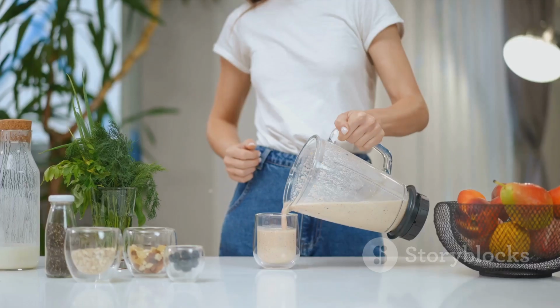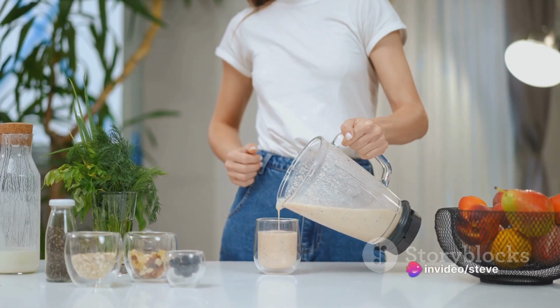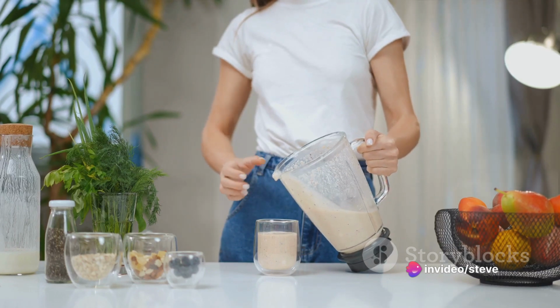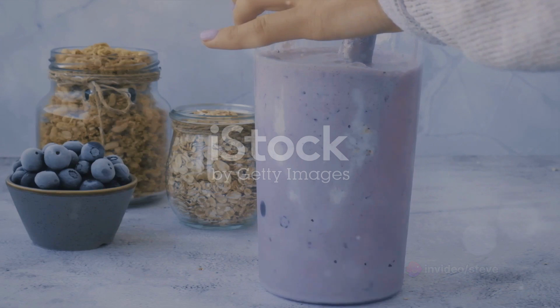Now it's time to blend. Give it a good whirl until it's smooth and creamy. If you find it too thick, add a bit more almond milk and blend again. And if you fancy a touch of sweetness, a drizzle of honey or a few drops of stevia will do the trick.